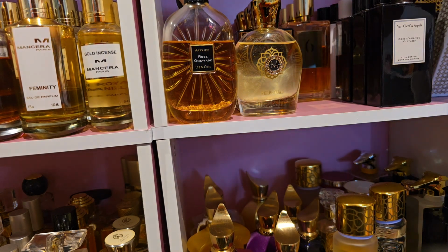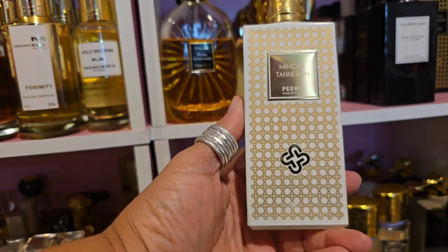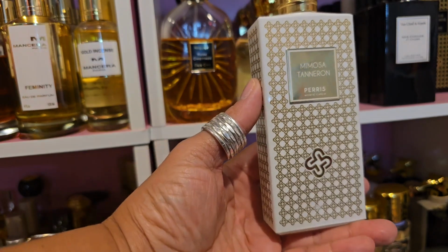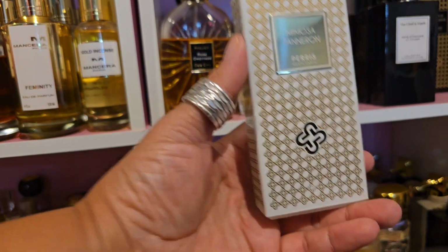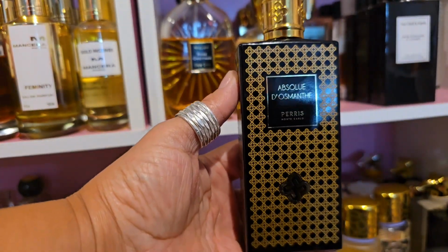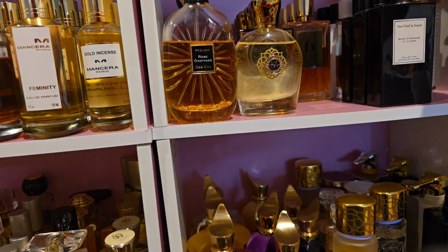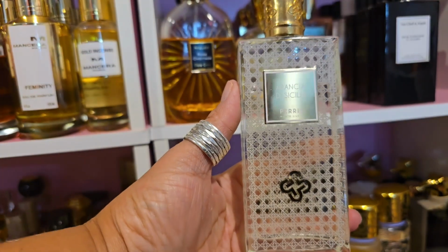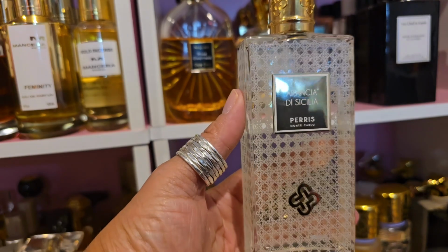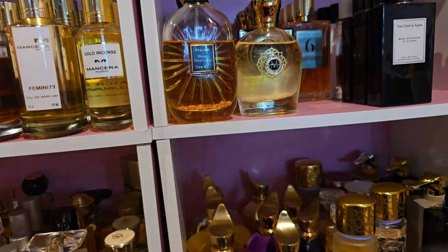All right, next up are my Paris Monte Carlos. This is Mimosa Tannerin. I've talked about this so much. This is one of my favorite mimosas. It is giving mimosa. So if you are looking for a mimosa fragrance, it's great to layer with or wear alone. It's giving that sweet, powdery mimosa. Absolute de Osmanth, another one that is giving what it says it is. It is an osmanthus, so it's got that apricot vibe to it. Arancia di Sicilia. She is almost like an orange juicy vibe when you first put it on. So it's a freshie for the summertime, giving you that orange vibe right there. Arancia di Sicilia.